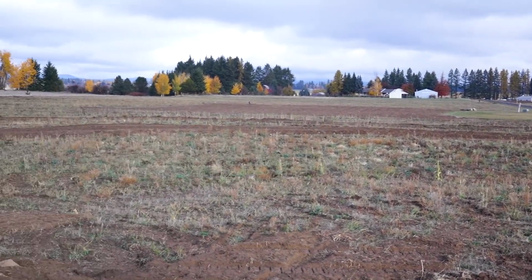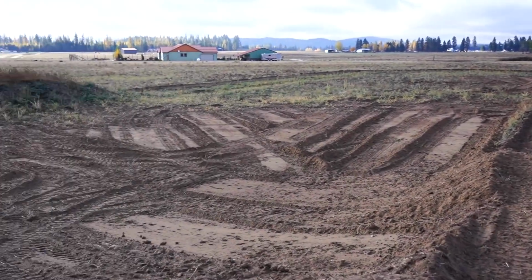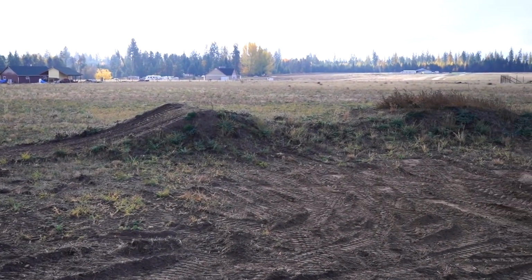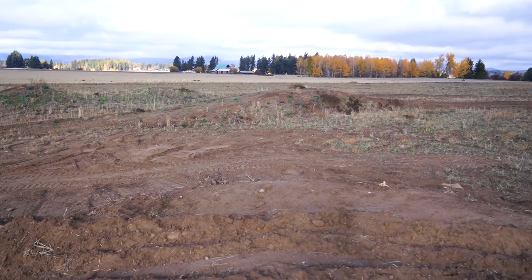So pretty tame jumps out here. That's what keeps it fun, keeps you from getting hurt. And it's hard to get hurt on this small stuff. But it's looking like Moto paradise out here. Getting amped to ride. Really pumped on the progress we made on the track over the last few days.